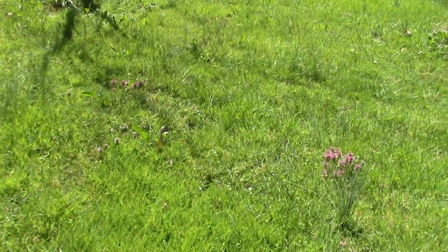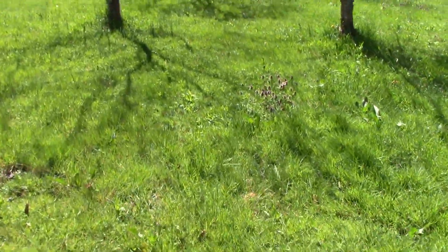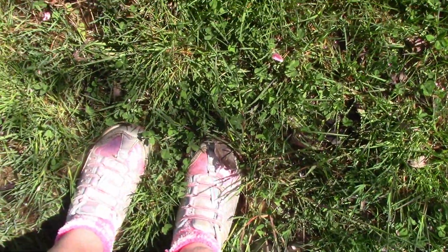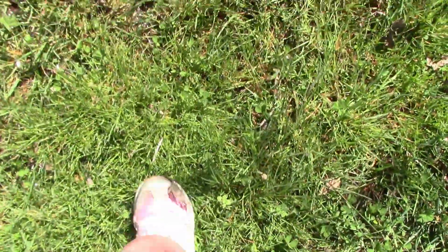And we are actually going to walk over here. Sorry, I'm short, so we gotta look down to the ground. But look, I am in tennis shoes. You can see my pretty pink socks. It is still really squishy out here. There's a lot of water.